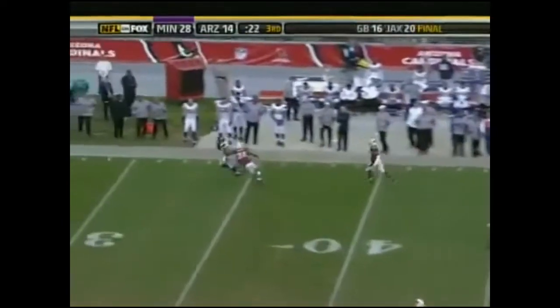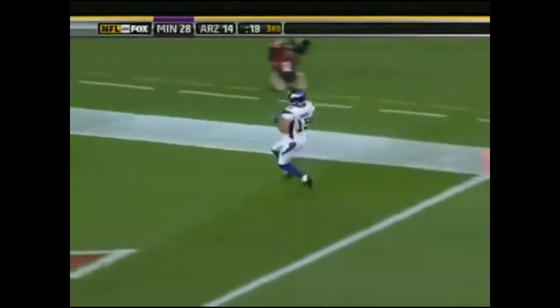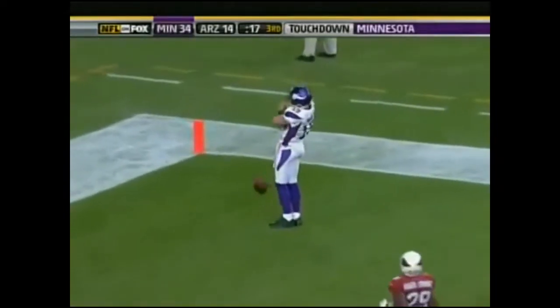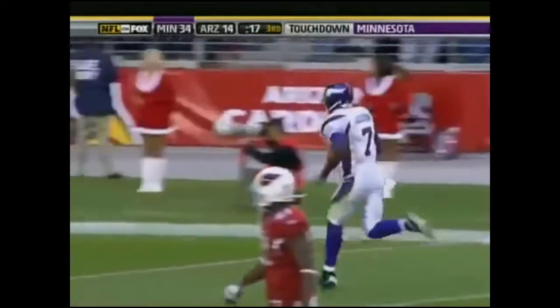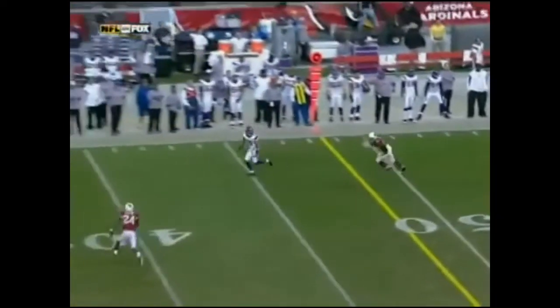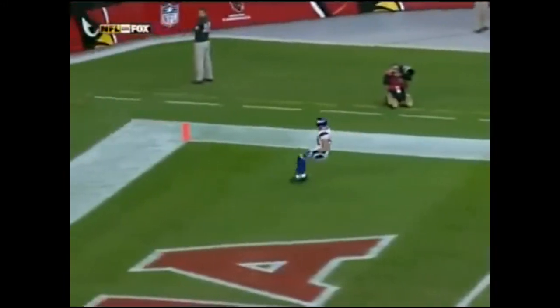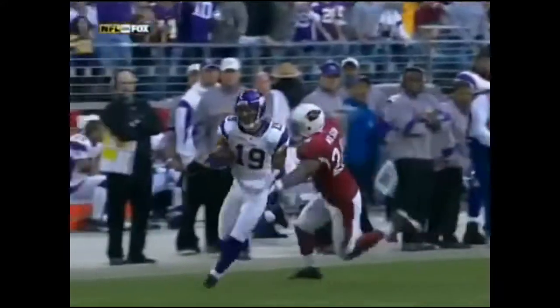A little pump fake with his shoulders. What a throw. Bobby Wade. What a day for Tavaras Jackson. Touchdown, Minnesota. Runs right by him. Bobby Wade, not a guy who's known for his speed, more of a possession guy, and that's probably what had as much to do with it as anything. That and the shoulder fake by Tavaras Jackson, and then the safety just can't get over the top to make the play. Adrian Wilson there trying to get there to help.